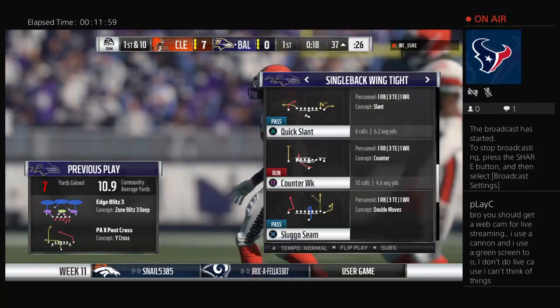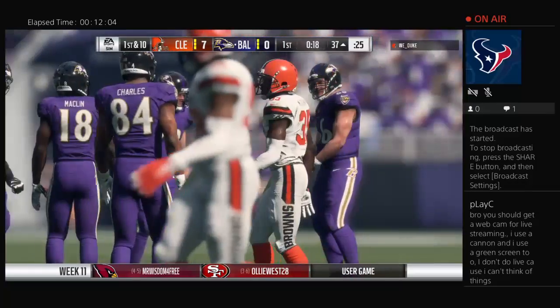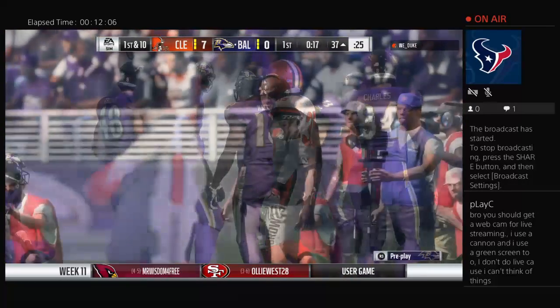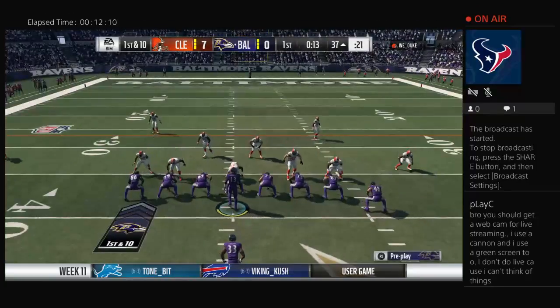And if they're not going to stop it, you keep throwing it, and occasionally you'll break a tackle and turn into a bigger gain. Also, if they start to creep up, start to pressure receivers, now you go over the top, take it deep, and now you get some of those big shots downfield.